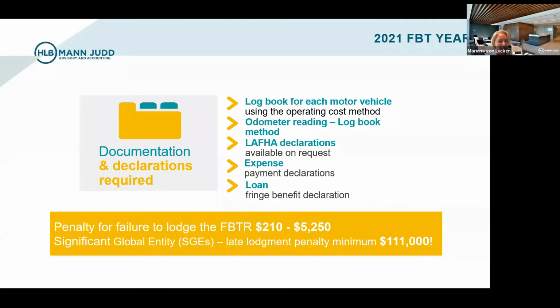So there are some declarations that we've listed here, but I just want to stress that that's not an exhaustive list. Whether it's your expense payment declarations, no private use declarations, living away from home declarations, loan fringe benefits, again, just a small list. There are a lot more. And the ATO does have a list on their website of all different types of declarations that might be required. We can also provide you with copies of these. So that's definitely something to keep in mind.